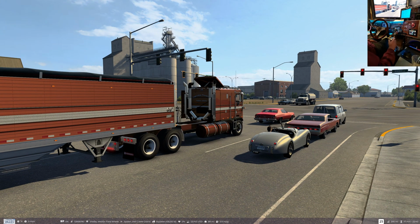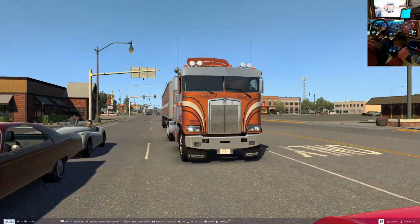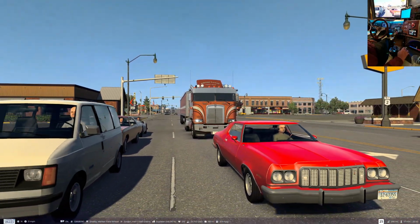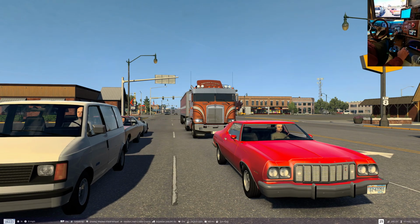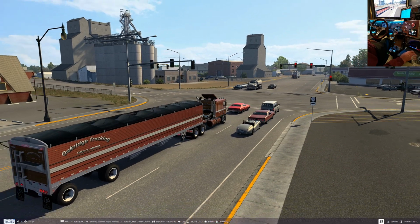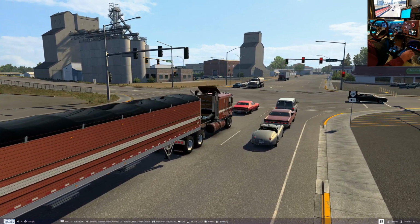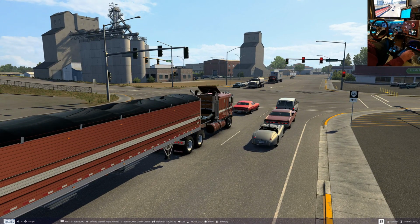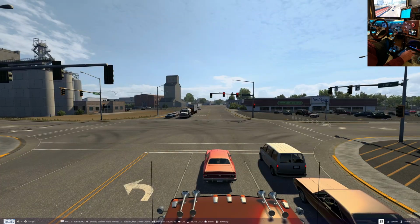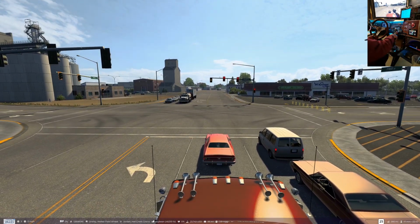We got Starsky and Hutch up here, without the stripes. They're a big tomato. I'd go from here and listen to this thing.